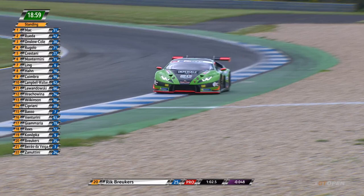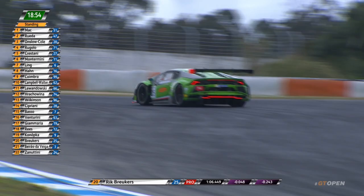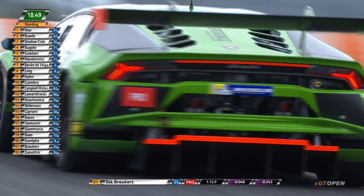We are currently following Rick Broekers in one of the Imperial Racing Lamborghini Huracans. Broekers, who finished second last year in the Lamborghini Super Trofeo Europe Championship.